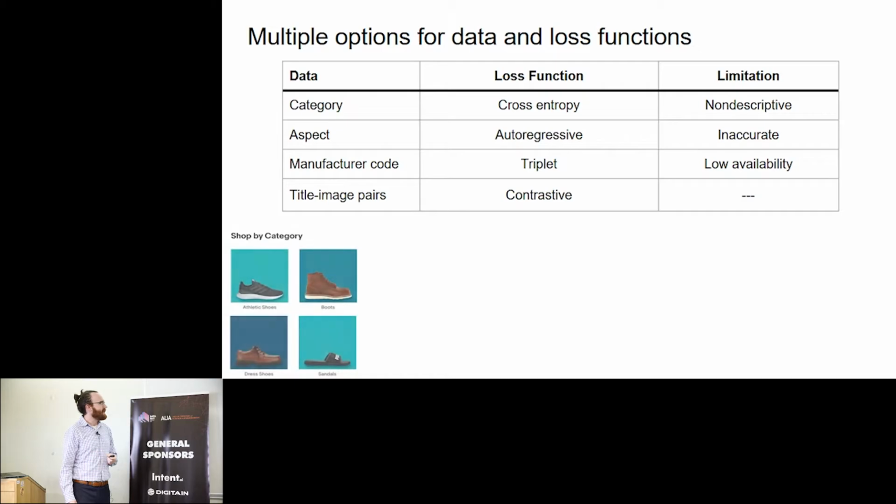Okay, so the first is category data. The name is pretty intuitive. The categories at eBay actually form a hierarchical tree structure, but the categories that I'm interested in are the sort of lowest lying ones on that tree, the leaves, and they're moderately descriptive. They're things like men's athletic shoes or dining sets, but they don't actually get any more refined than that. So you can imagine training a model wherein it takes in an image and tries to predict the category to which it belongs. And that would work. That would get you image embeddings that you could then use for a search system.